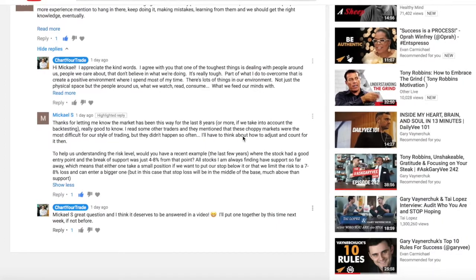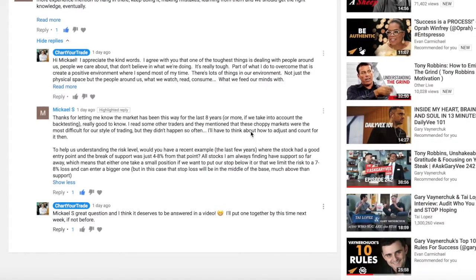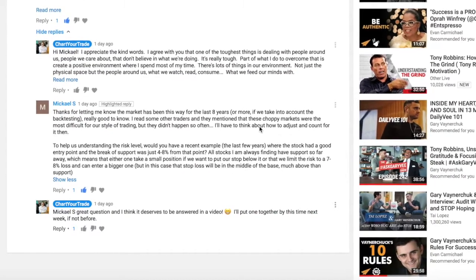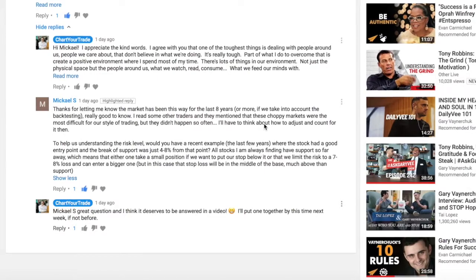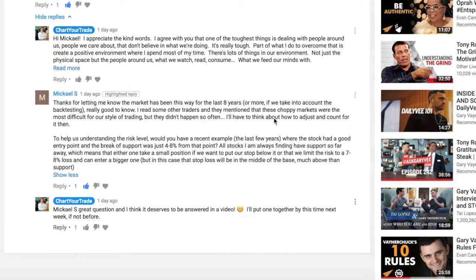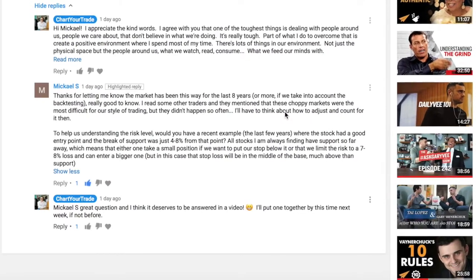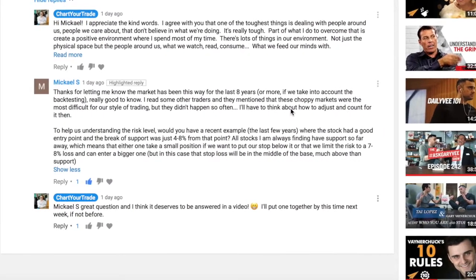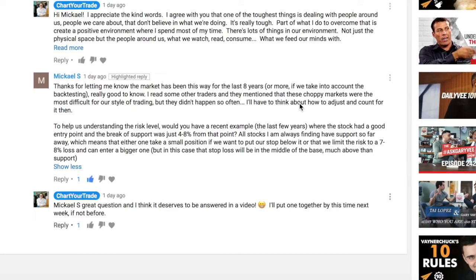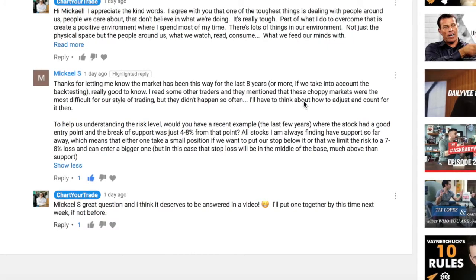To help us understand the risk level, would you have a recent example from the last couple of years where the stock had a good entry point and the break of support was just 4 to 8% from that point? All the stocks that I typically find have support so far away from the entry point that either I will have to take such a small position in that stock, or if we put our stop below it and limit it to a 7 to 8% loss, we can trigger a much bigger loss than we ultimately would have taken on the stock.